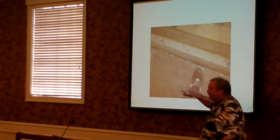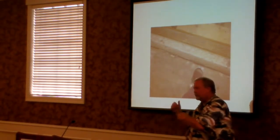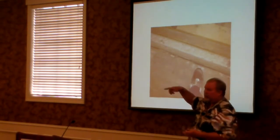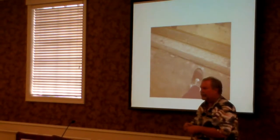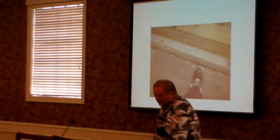So if you see that in a garage, if it's an attached garage and there's no living space above it, you can probably live with it like that. If it's in the basement, you need to go upstairs and start looking for the other cracks that are above the doors and stuff, because that is something that you're going to need to address at some point.